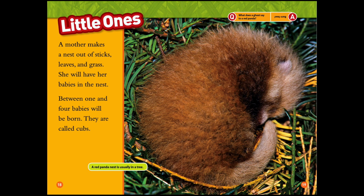Okay, ready for another silly joke? What does a ghost say to a red panda? Bamboo!